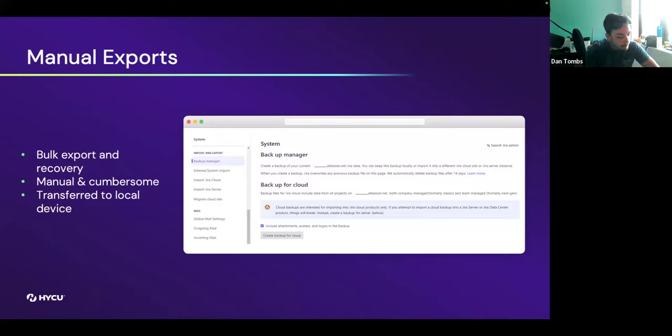Okay. Manual exports are pretty much, well, first of all, they are exactly what they say. They're entirely manual. There's no automated process. You have to choose whether attachments are included. You have to click the button. You then have to download once the backup's taken, the XML is taken. You then have to choose where you're going to store that from a longevity perspective. And if there's any restoration that is required for DR or anything like that, you're the one that has to go back in and re-upload and do all that kind of work.